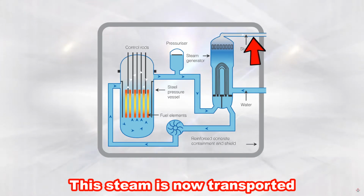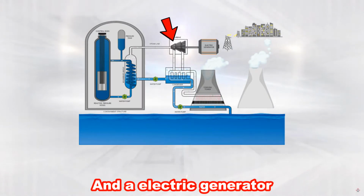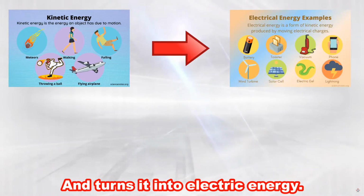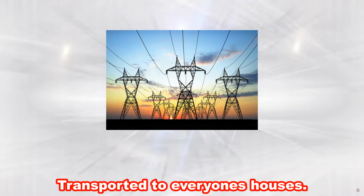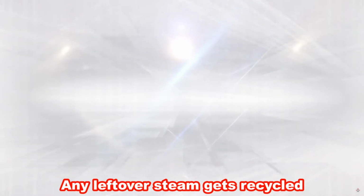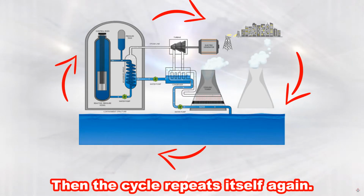This steam is now transported to a turbine which starts turning it. And an electric generator takes the kinetic energy and turns it into electric energy. Then this electric energy is transported to everyone's houses. Any leftover steam gets recycled back into water using a condenser. Then the cycle repeats itself again.